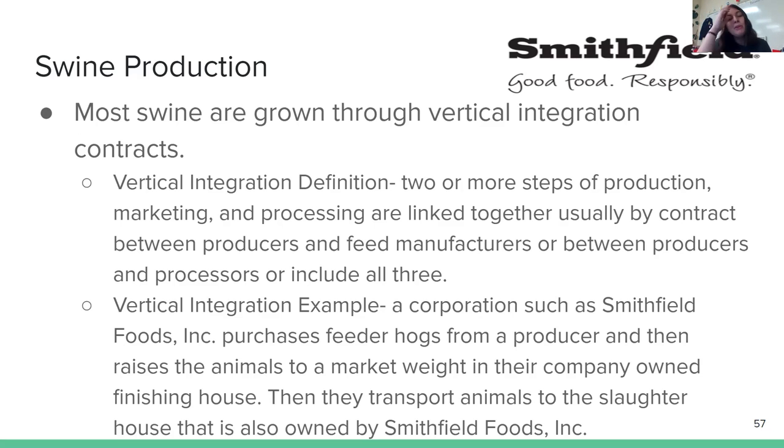And so that's pretty much the way that a lot of pigs and even poultry, like chickens, are raised. They're raised through vertical integration, where this company comes in and brings everything together and turns it into this really seamless process of you're gonna raise the pigs, you're gonna slaughter the pigs, you're gonna market the pigs, and you're all gonna work for me. You're all gonna work for my company.